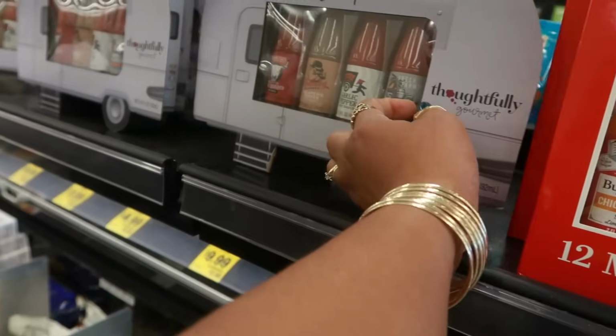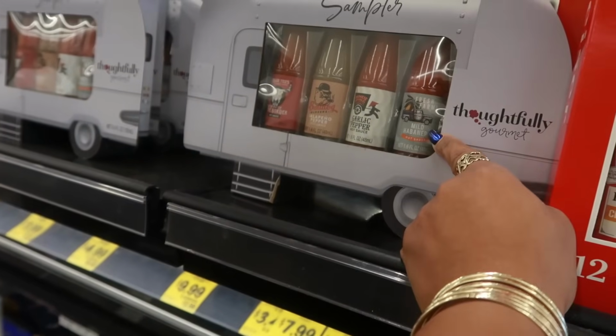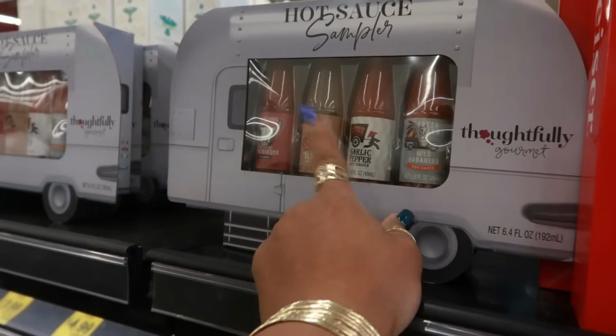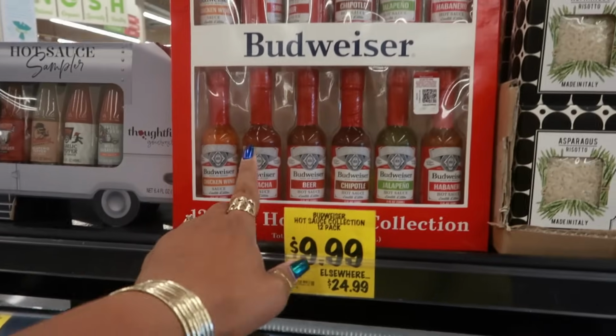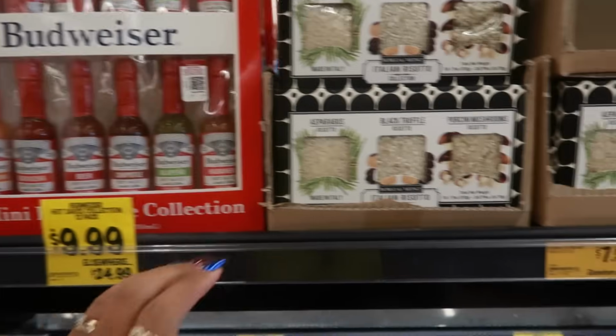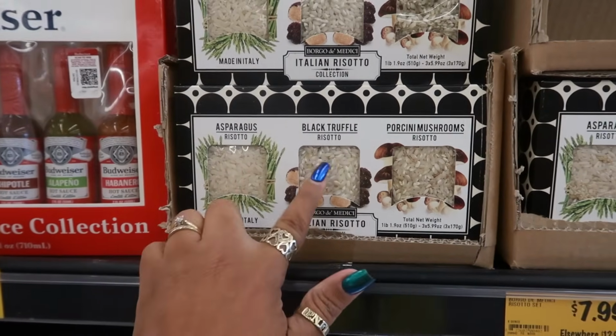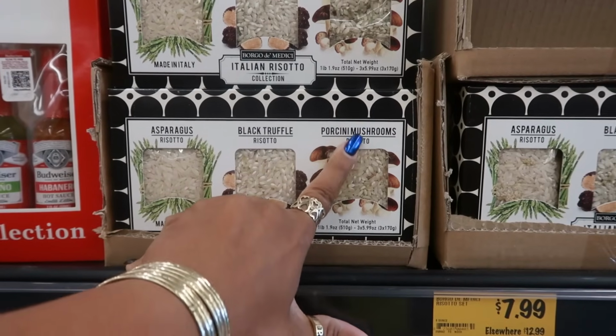Hot sauce sampler up here for $4.99. It's called an Airstream hot. That's cute. That would be a cute little gift. They even have the Budweiser for $9.99. What is this? Some Italian risotto collection. You have asparagus, black truffle, or porcini mushroom.